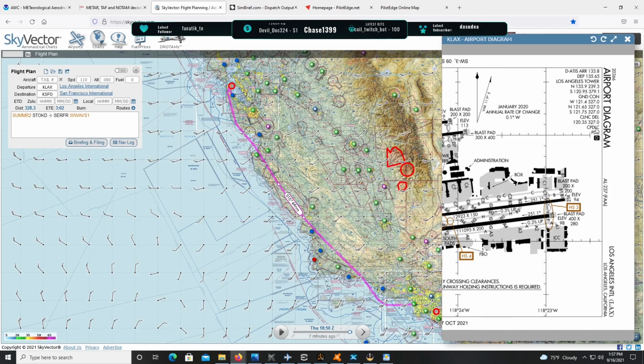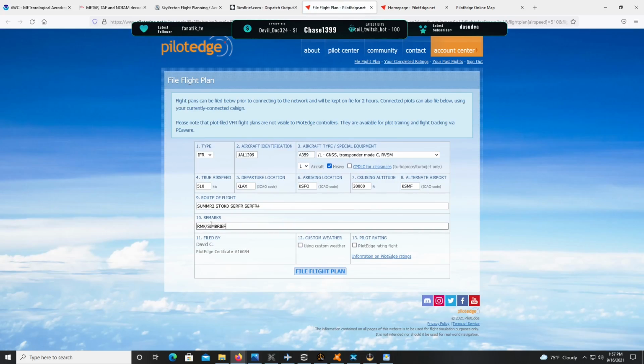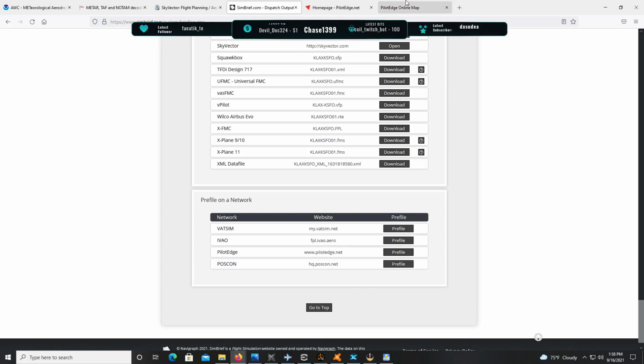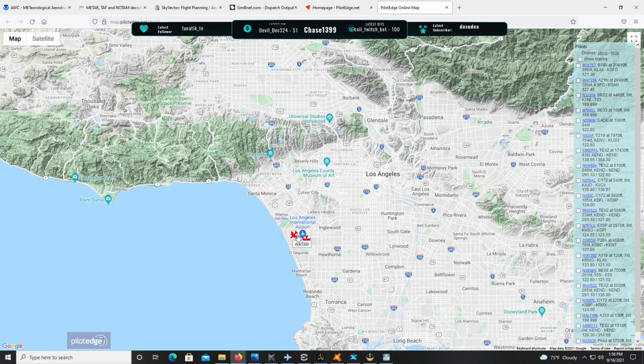And LA is CPDLC capable. So all that looks good. CPDLC, which is like a text message for clearance. We are a heavy 30,000 file. We are right there.